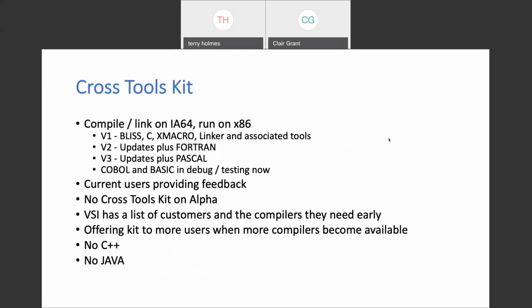Recap of the Cross Tools Kit. Been out there for well over a year now. The first version had 3 compilers, the ones that we use to build VMS itself. The next update added Fortran. The next update added Pascal. COBOL and BASIC are in testing right now. I don't know that both of them will make it by the end of June, but I think at least one of them will. So I would say 2 months from now, they both should be in place.